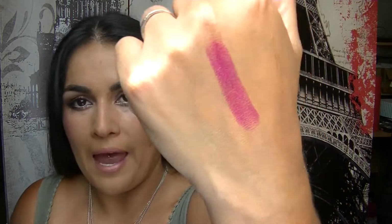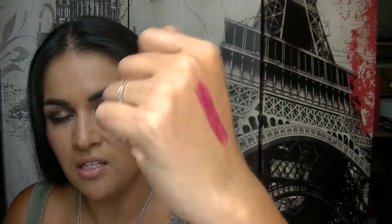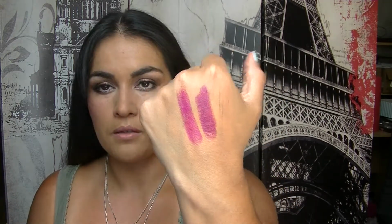This one here, Jilted, I just want to show you this one. So this colour here, Jilted, is just amazing. It is a gorgeous pink with a purpley bluey duochrome through it. It is just, oh my god, I love it. And the next one I'm going to show you quickly is Venom, which is a really nice, gorgeous berry tone, which I wore in a tutorial recently. So they actually look quite similar, but they're not. That's Jilted and that is Venom. Love them. They're just amazing lipsticks.